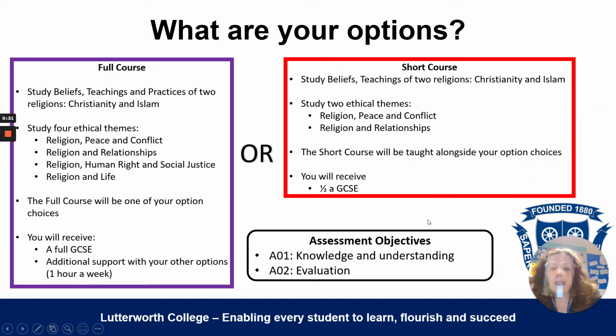The full course is the study of beliefs, teachings and practices of two religions, and our chosen religions are Christianity and Islam, and then studying 4 ethical themes, which are religion, peace and conflict, religion and relationships, religion, human rights and social justice, and religion and life. If students were to choose the full course, it will be one of their option choices, and they won't do the short course alongside of it, they will just do the full course.